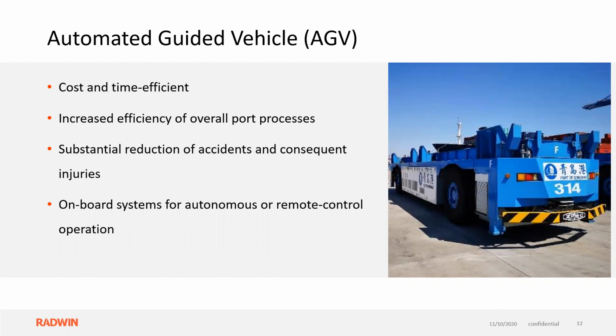More advanced AGVs seen today can also be equipped with robot arms or grippers and perform robotic handling functions. So there is an advancement from every aspect all the time.